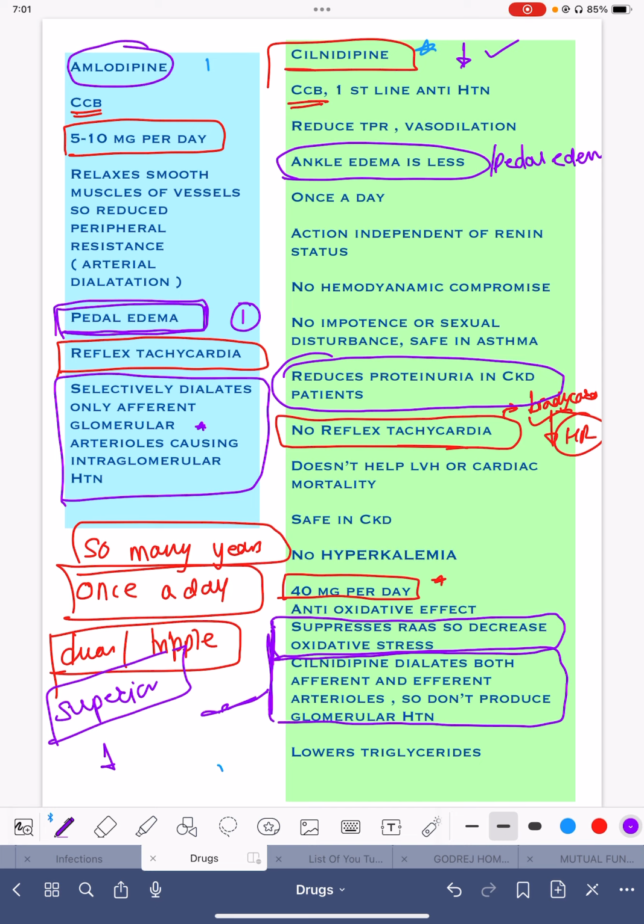That makes reduction in the heart failure, reduction in hospitalization due to heart failure in CKD patients. So this benefit is there with cilnidipine, which has not been studied very well in amlodipine. So reduction in proteinuria, reduction in CKD progression, reduction in heart failure in CKD patients over a period of time. This is a much more beautiful thing which comes with cilnidipine.